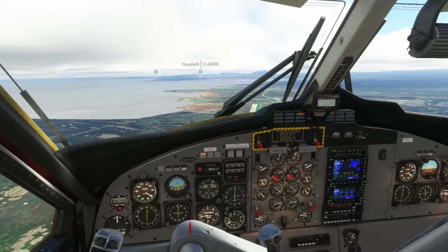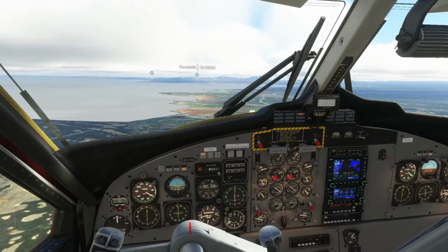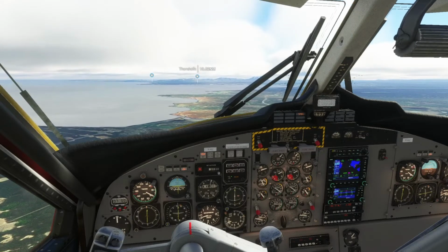ISO 6 Hotel, wind 020 degrees, 13 knots, runway 01, clear for takeoff. 01, clear for takeoff, ISO 6 Hotel.